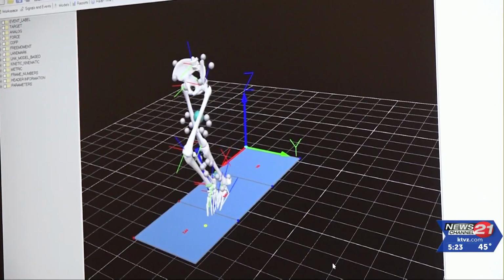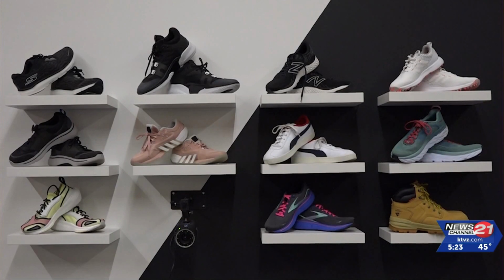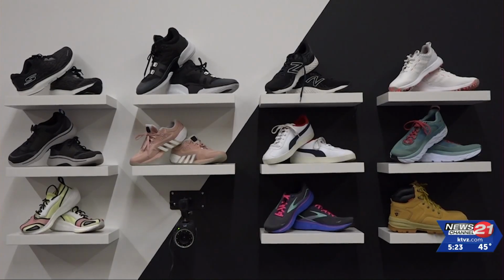Researchers at Bend's OSU-Cascades campus are out now with a new study on running shoes and injuries. Jillian Fortner visits the campus lab for a look at the findings. Activity is really key to overall health and wellness, and the footwear that you're wearing during that activity can play a major role in how you're moving and how your body is accepting the loads.